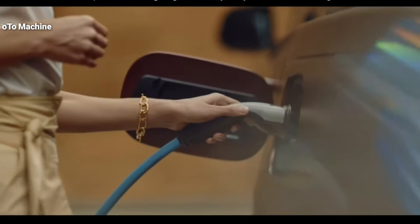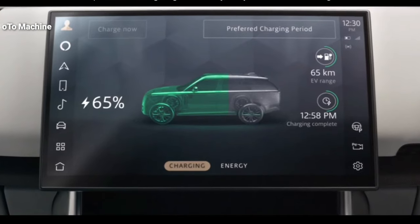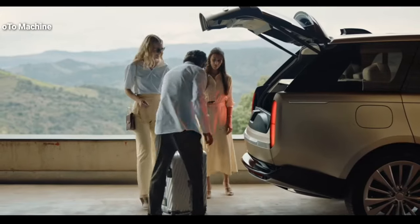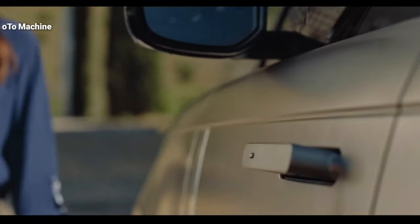Meanwhile, the outgoing Range Rover, which buyers may still find lurking on a few dealers' lots, might be a relative bargain. Fuel economy and real-world MPG. While EPA estimates have not yet been announced for the new Range Rover, we expect the new model will adhere closely to the outgoing model's fuel economy numbers.